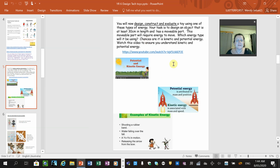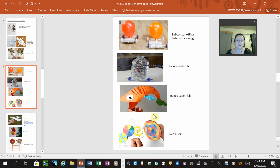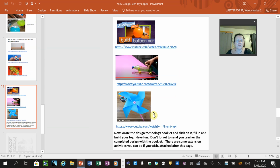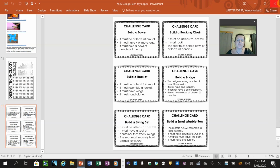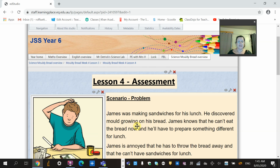Then there is a page with some YouTubes that talks about potential and kinetic energy and gives examples of those. And then there are loads of toys and examples of things you can make, and YouTubes that you can go to show you how to make them. And at the back there's more activities if you want to do some extension. So I'll put those up this weekend. You can start doing those if you want, but most importantly, please get those science activities done, because each week there's another experiment that you need to get in.